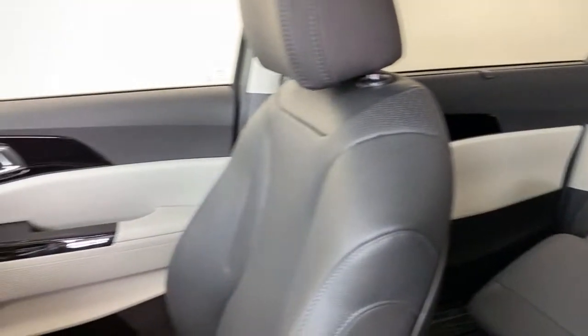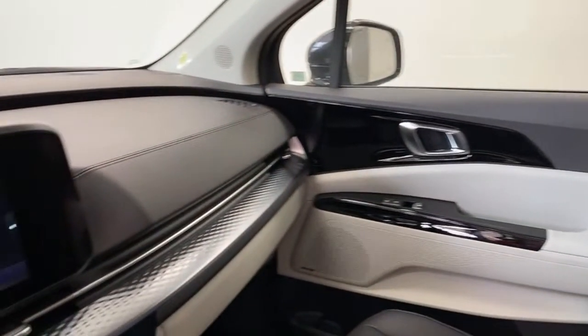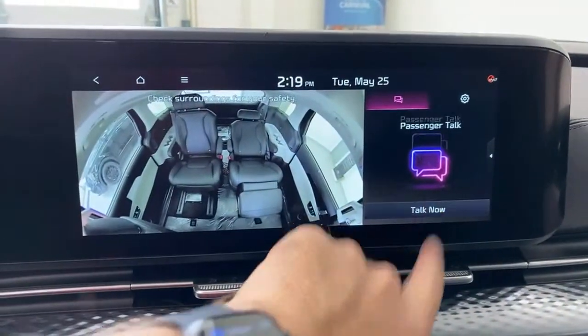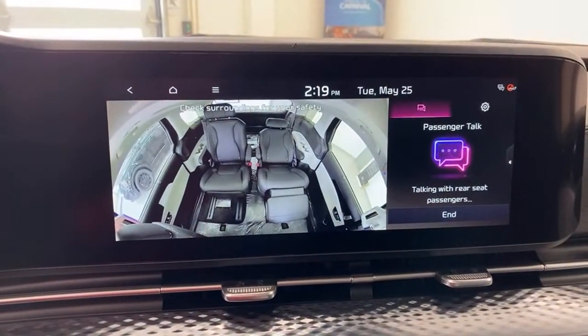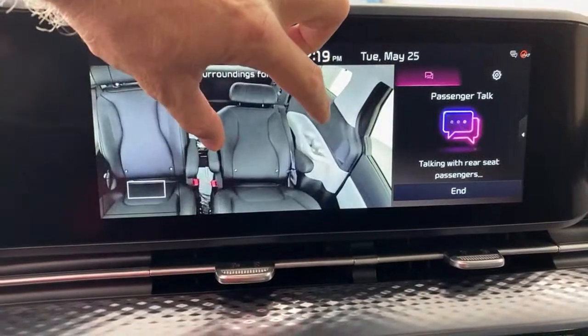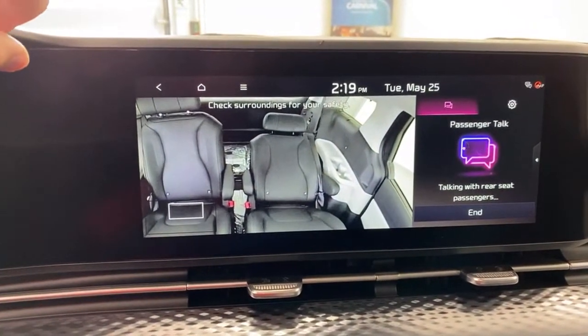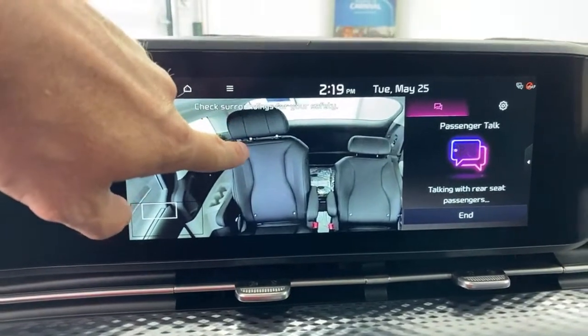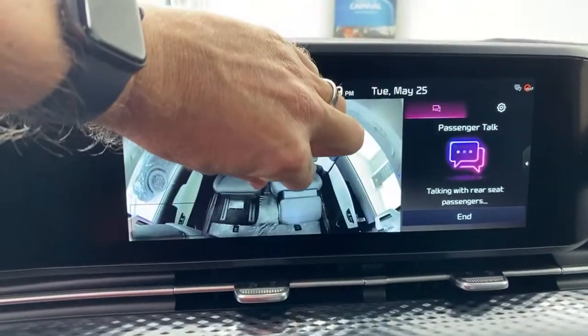It is just like a Lazy Boy. It's called the VIP. So instead of just the passenger talk, which I can still do, I'm talking to the rear speakers right now. Instead of just that, I can also see them, and zoom in a little closer. So when Johnny's not paying attention and I want to chat with just him, I can see you making faces at me. So that's kind of a cool feature.